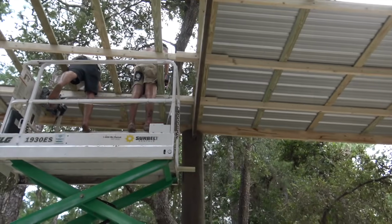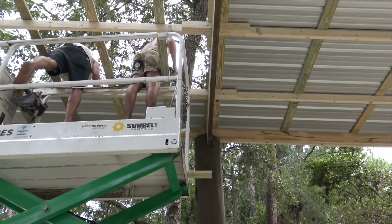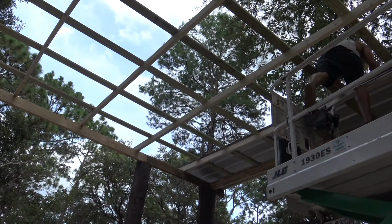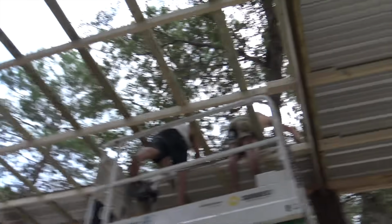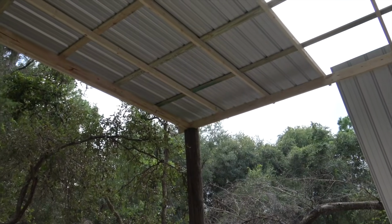And it looks pretty good, so you can't really see from down here, obviously. But right up in there, it overlaps about 6 inches. So again, as I said, the metal from here is gonna be on top of the metal back here. So as it rains, it runs diagonally down this way because the front of it's 14 feet high and the back of it's 13 feet high.